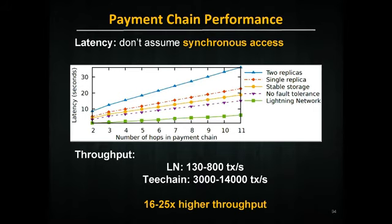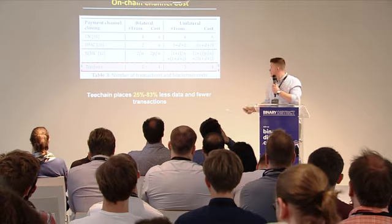But in terms of throughput, Teechain has anywhere between 60 to 25 times higher throughput for payment chains of length 2 to 11, or number of hops, sorry. And this basically just comes down to the fact that Teechain is more efficient at batching transactions.